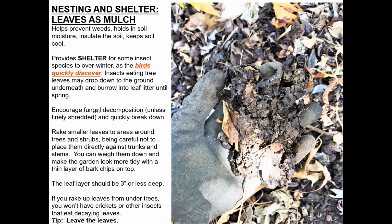Leaves also encourage that fungal growth underground, which we need for communication between plant roots. And so what I like to do is just rake the leaves around the areas underneath trees and shrubs, not put them up against the trunks and stems. And if you don't like the way these look, what I like to tell people is then put a very thin layer of bark chips over the top, maybe 1 chip thick, so you're not spending a ton of money on bark chips. But basically leave the leaves and you'll have a plethora of birds coming to your yard, and it's really magical.